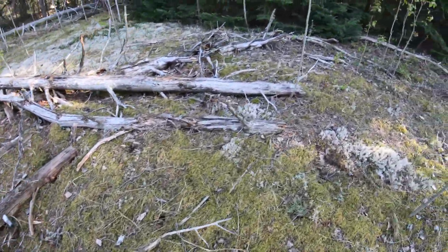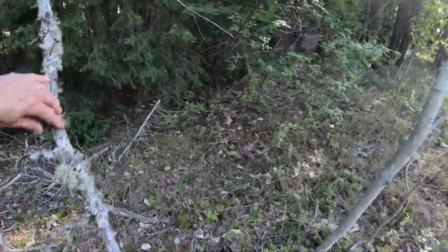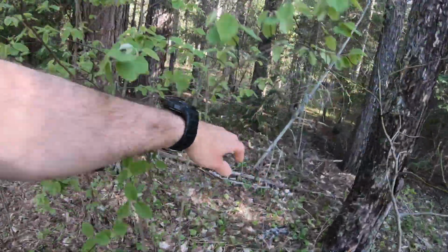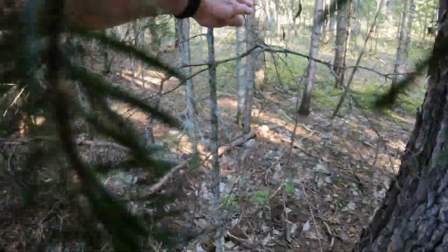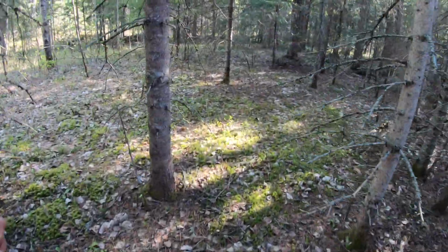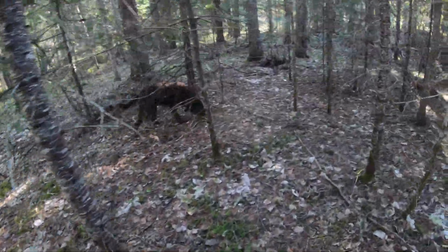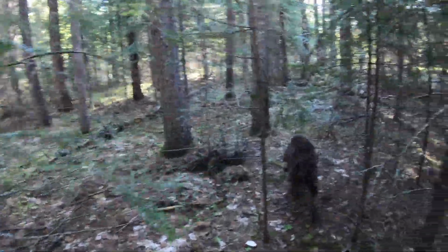All the insulators are gone. Let's just take a quick look and see if we notice anything else. It's nice that there's not a lot of underbrush in here, so you can walk around and look. I don't really see any other debris or anything like that.